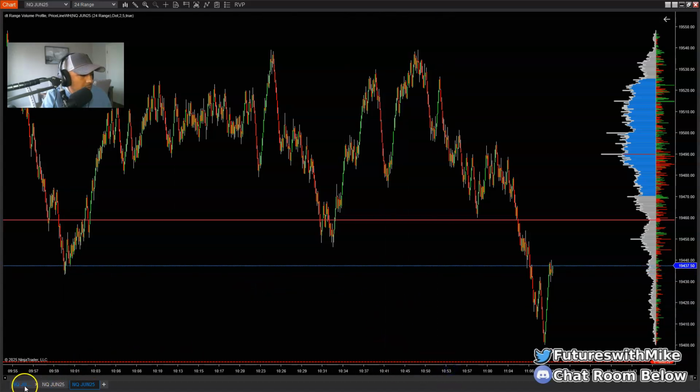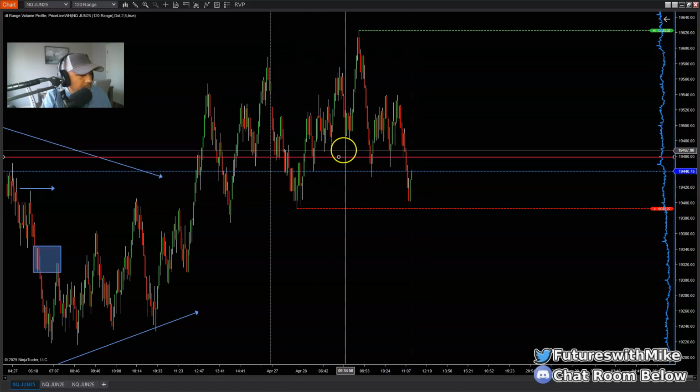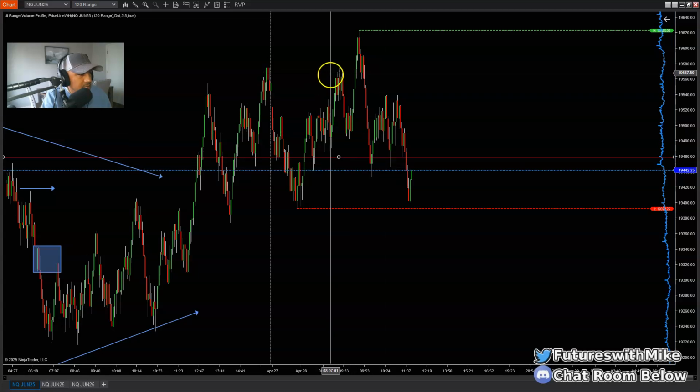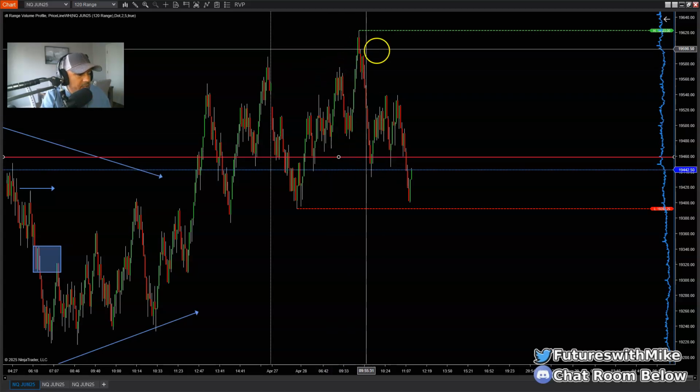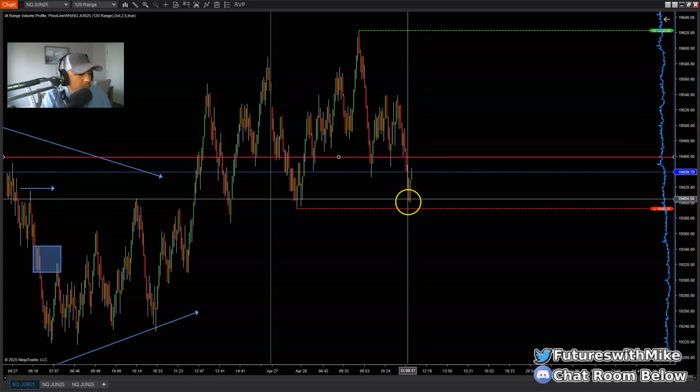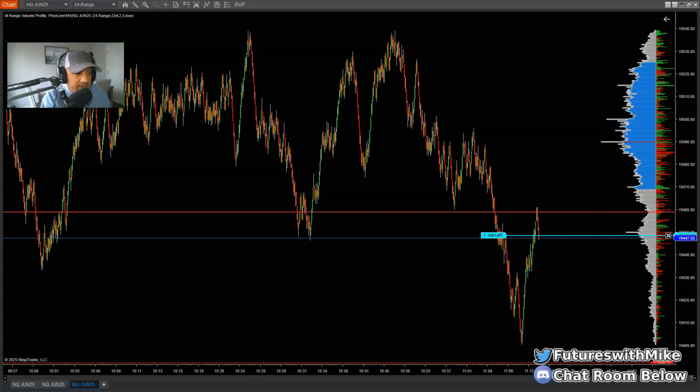But overall, it looks like we made a low, a lower high, breaking structure lower, taking out some structure here. So I'm interested to see what they would do here. Are they going to continue pushing lower, pull back, retrace to the supply area, and then continue pushing lower? I'm very, very late on this trade here.